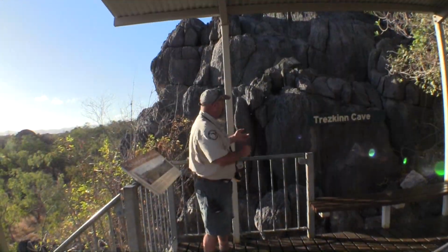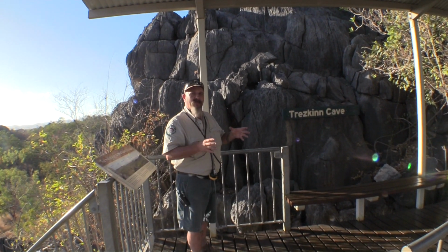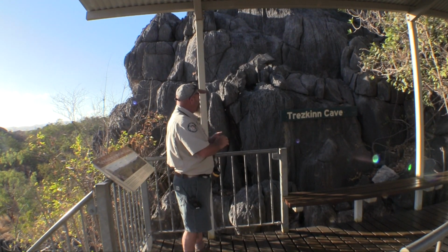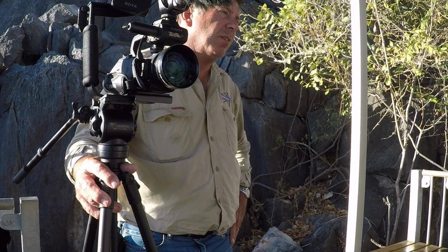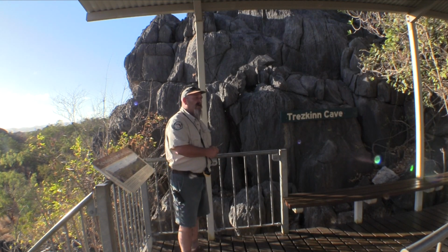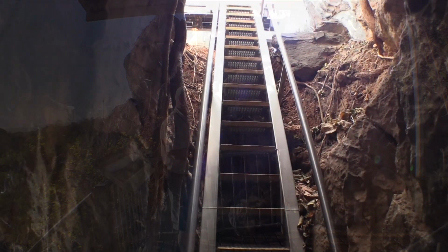One is the Trezkin, and how it got its name was Frank Tresise and Vince Kinnear found the cave, and they took 4 letters of their last names, jammed them together, and came up with the name Trezkin. Now this cave was found in 1967. The funny thing about that is the Donna, just down there, was found in 1891, so 76 years before this cave was found.